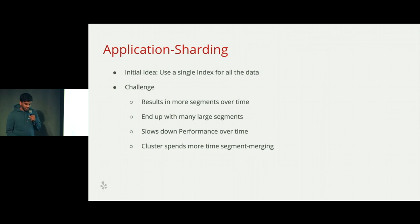So the initial idea we had was to use one index for all of the data. The challenge there, as I've discussed, is we'll end up with more and more segments over time because of our indexing rate and refresh interval. We will end up with many large segments potentially because Elasticsearch keeps merging multiple segments in the background. So the side effect of all of this is our query performance and indexing performance slows down over time. And we eventually just see the cluster spending more time merging these segments than actually doing real indexing or querying.